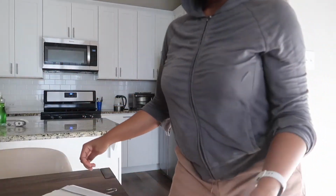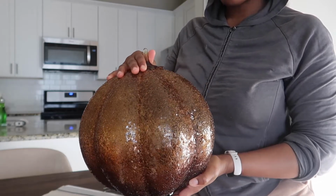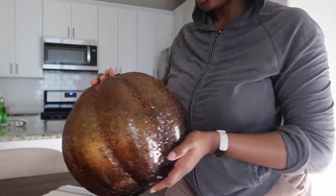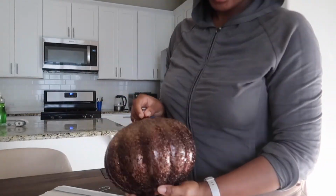And then I have two pumpkins. So here's the first pumpkin. I got this from Pottery Barn on sale. And you're supposed to put like a tea light or a candle underneath. I'm still working on getting the candle. I think you have to use like a flameless one. And then I also got this from Dillard's. It's right here. And so I'm going to roll this out on the table. Hopefully it looks good. Let's get into this.